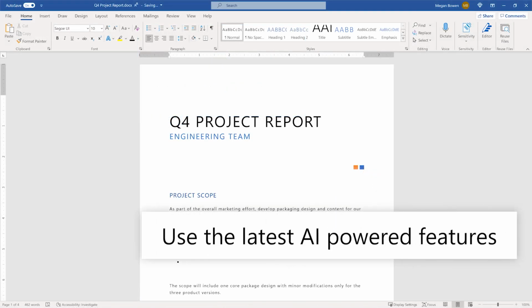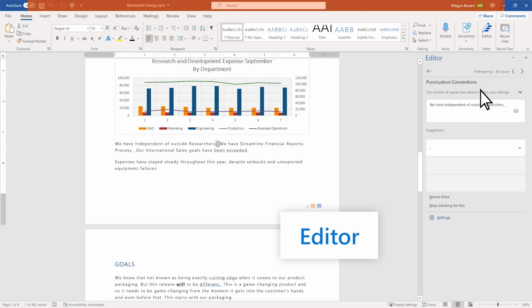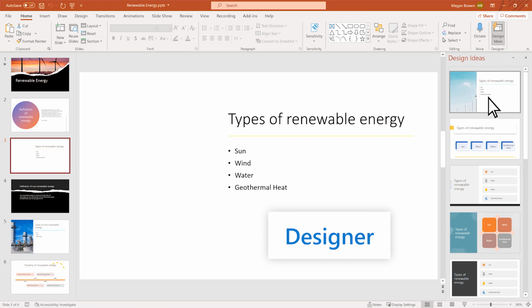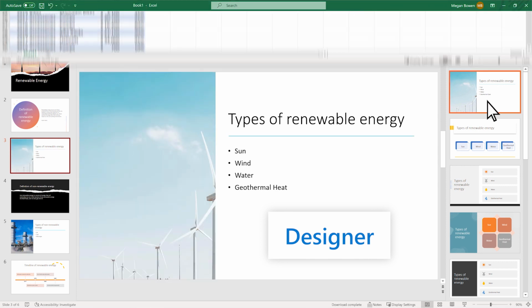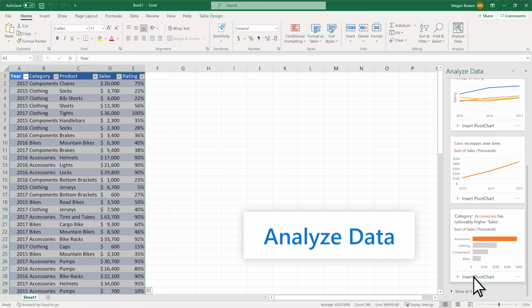Use the latest AI-powered features to enhance your work without the need to be a pro at everything. Editor improves your writing. Designer makes professional-looking slides instantly. And Analyze Data gives you data insights you might have missed.